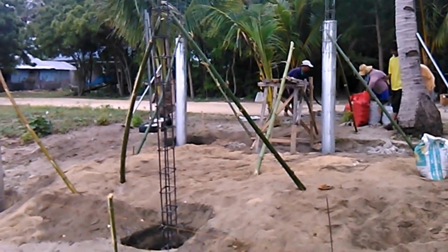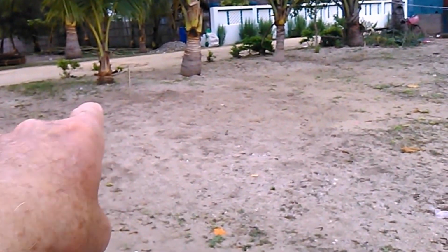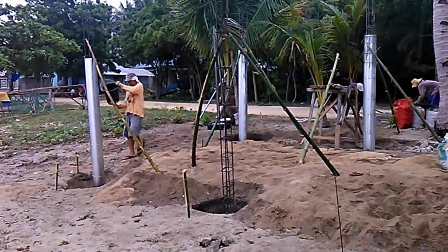So this is where we're going now. They're starting to lay out the other cabana on this side. They're starting to put some bamboo sticks and marking and measuring everything there. So they're going to town.